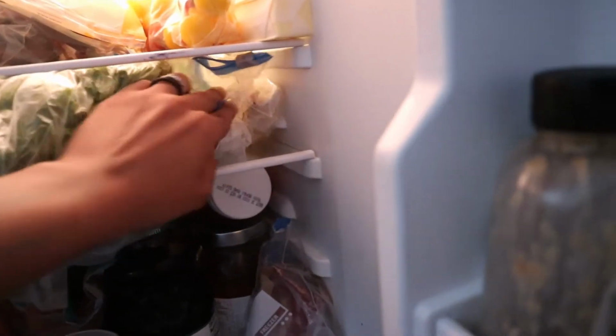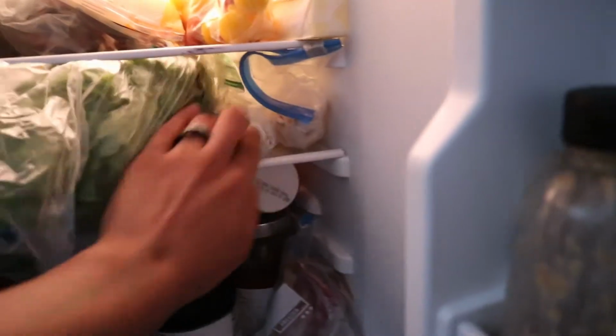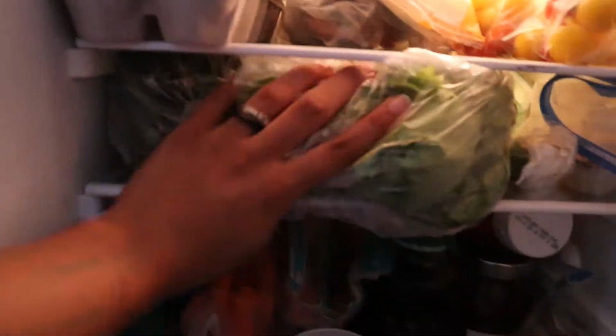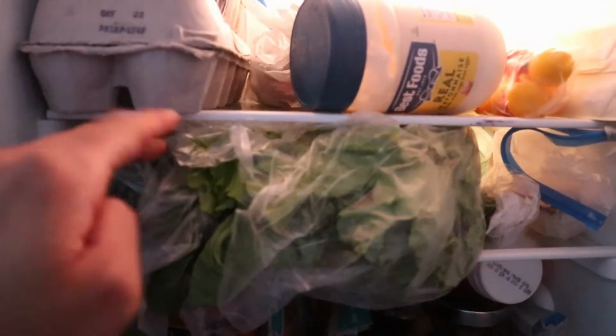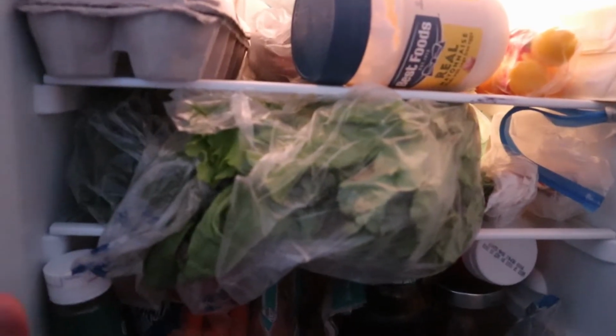And then over here I have some cheese. I have some hard goat cheese. I have some soft goat cheese. And in the back I have his chicken breast. You can't see it and I don't feel like pulling these out, but back behind the leafy greens right here, sparkling water. I like to put the sparkling water behind the greens because otherwise they will just stick to the back of the fridge and get all frozen.